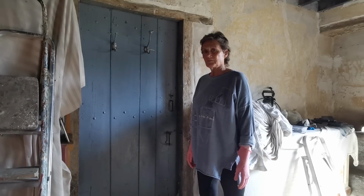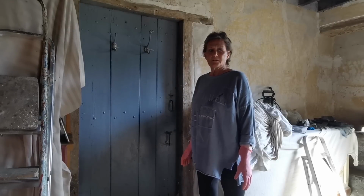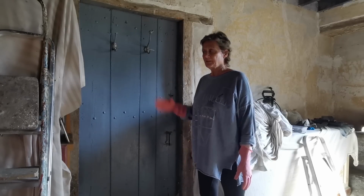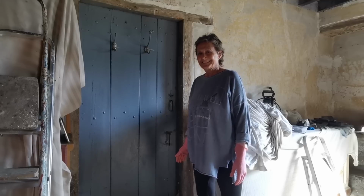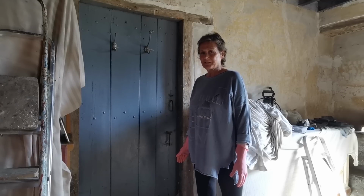And whilst I'm doing that, Rolls is in the barn rearranging all his bits and pieces. God knows what out there. So he's happy at the moment.